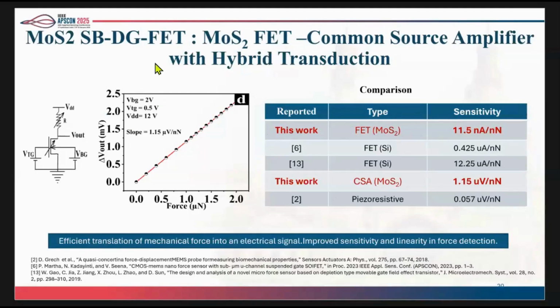Now, with the resistor attached to it, we can see that with certain optimization of the resistor values, there is a lot of optimization with regard to the bias voltage that you can apply, because it should not cross the pull-in. At the same time, the transistor has to be biased above threshold, and the gate overdrive voltage should be sufficient. The resistor value should ensure that VG minus VT is sufficient so that the transistor is in saturation. With that optimization, we could get a Vout of something like 1 microvolt per nanonewton of sensing, and with this work we were able to get much better sensitivity than reported earlier.